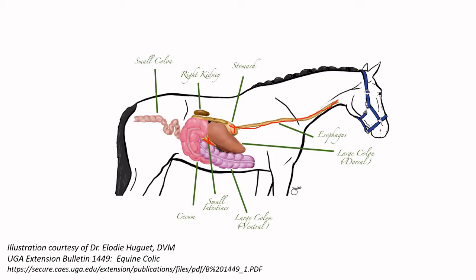From the small intestine, food would leave and enter the cecum, or this structure that you see right here, this large pink structure, which is where the fermentation of food takes place that we'll talk about as we go through the slideshow today. After food leaves the cecum, it moves into the large colon, which wraps from the right side to the left side of the horse's body. The large colon then becomes the small colon, where fecal balls are formed and food exits the GI tract.